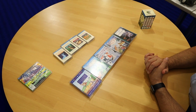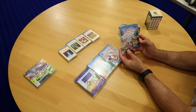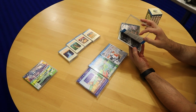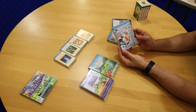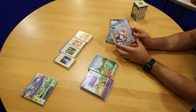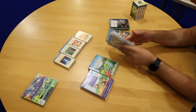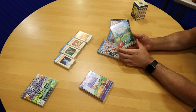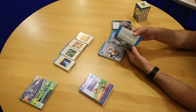Cassette tapes were also produced. So this one here is for the first series, Animals of Farthing Wood. Series 2, The Further Adventures of the Animals of Farthing Wood. And Series 3, Animals of Farthing Wood, Spirit of Survival. Each of these have 2 cassette tapes.